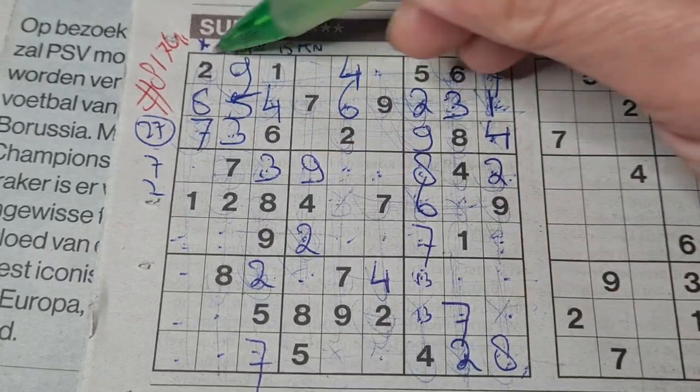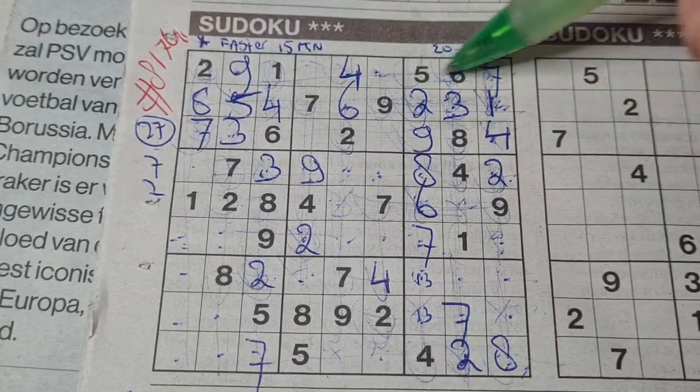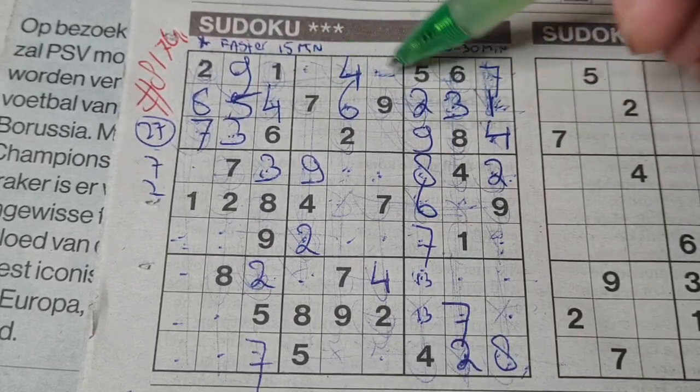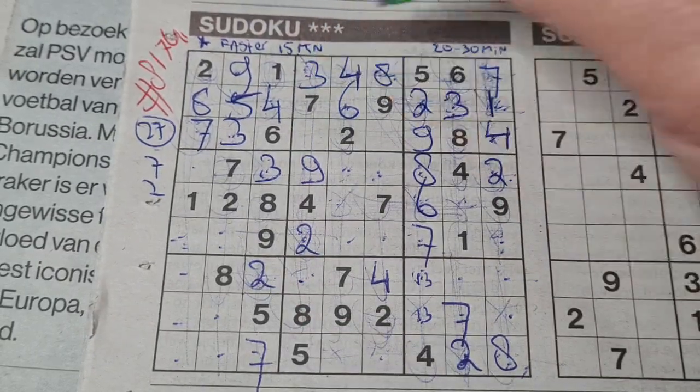2 numbers left in the first row. 4 numbers. The 1, the 2, 3 is missing. The 4, the 5, the 6, the 7, 8 is missing. 3 and 8, 3 and 8. We have 8 in this column. No 8 there. 8 should be here, and the 3 goes there.